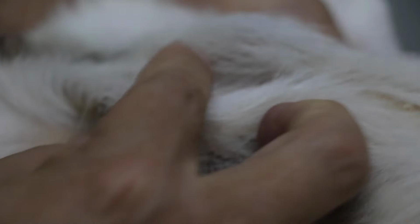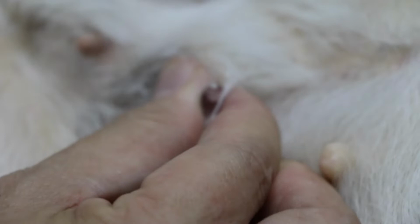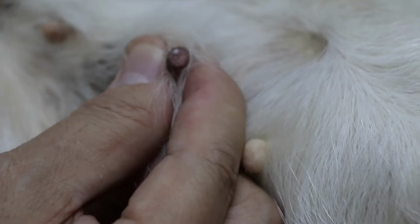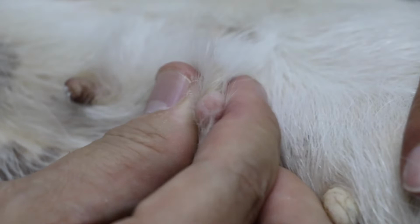The left side, this one doesn't have anything. This is MG5, mammary gland number 5, mammary gland number 4. You see the milk? This is very good because this shows that the dog had heat about 1 to 2 months ago, because false pregnancy appears when there's milk and there's no mating. Okay, so this is okay. Then this one, the tumour is there already. So this is MG3 on the left side, a small breast tumour. There's milk here.